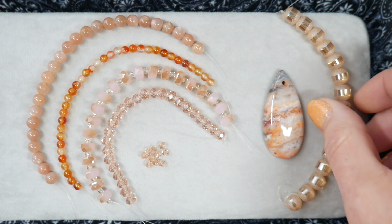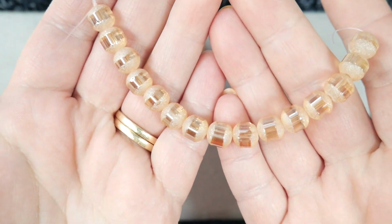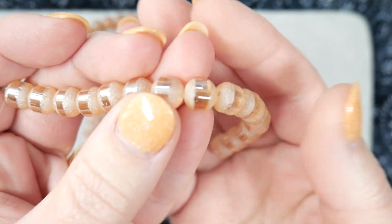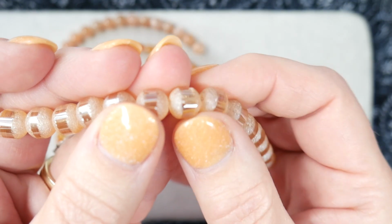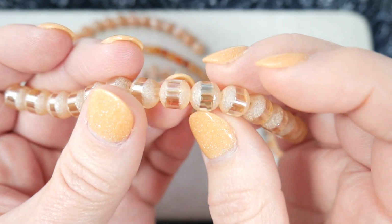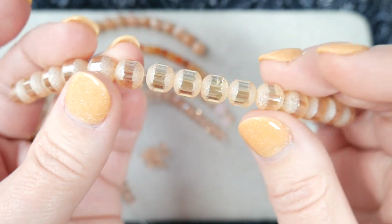And then this strand over here was actually a bonus and a thank you strand. So it's 8mm glass barrel beads, and I got 15 of these. These beads are kind of frosted on either side. You can see a little bit of frosting there, and the same thing on that side, and then you've got more of a reflection type look on the bead in the center. So very pretty. I like that.